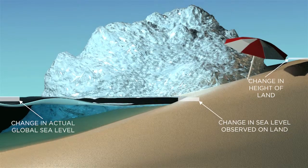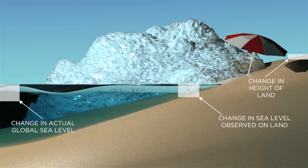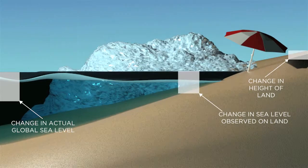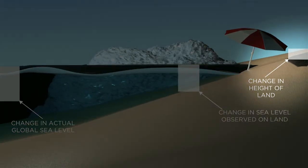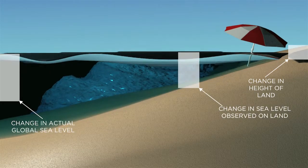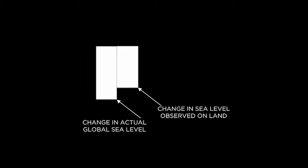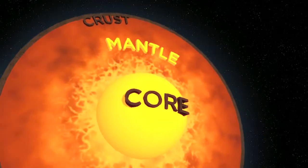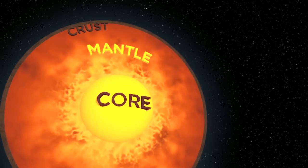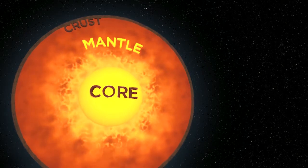The situation is very different when an ice sheet melts into the sea. Here, runoff from a melting glacier raises global sea level like a tub's tap. However, right near the glacier, the ground itself rises up as the ice melts and sheds its huge mass. So the increased water level observed here is less than the global change. Mitrovica explains that Earth's continents rest atop crust, a tough husk akin to a grapefruit's peel that wraps around a more pliable layer inside called the mantle.